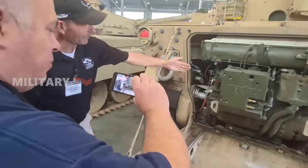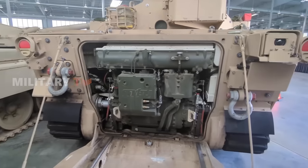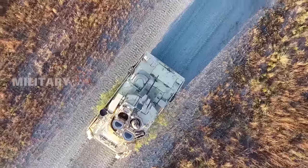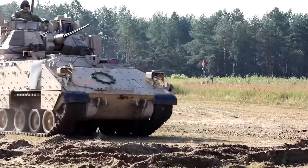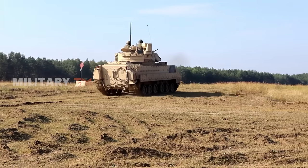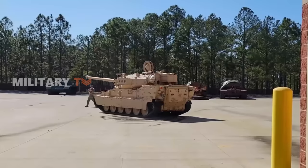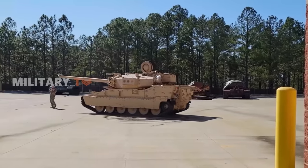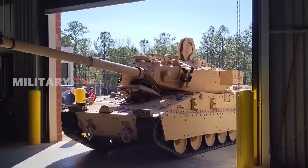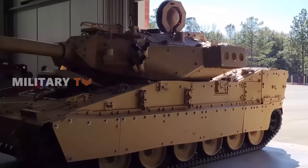The crew composition and protection measures also highlight the divergence between light tanks and the M10 Booker. Light tanks typically operate with smaller crews, often consisting of two or three personnel, relying heavily on their speed and maneuverability for protection. In contrast, the M10 Booker accommodates a crew of four individuals and offers enhanced crew protection and survivability features, underlining its commitment to safeguarding its personnel, even in more intense combat scenarios.